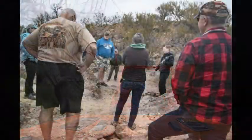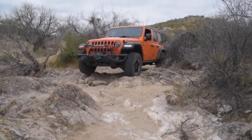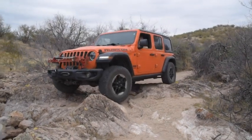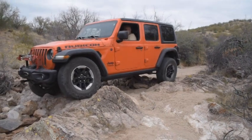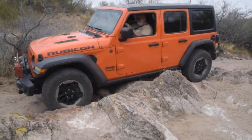A group of drivers discussing how to best navigate over these rocks, and at the same time, the trail drops to a lower level. Here comes Paul. And that's what skid plates are for.